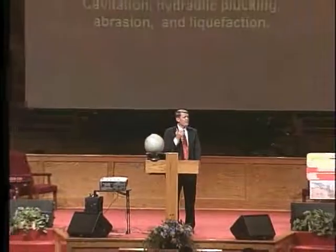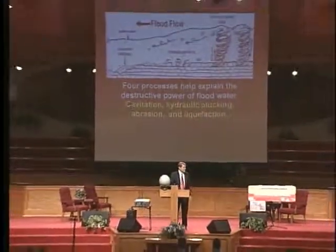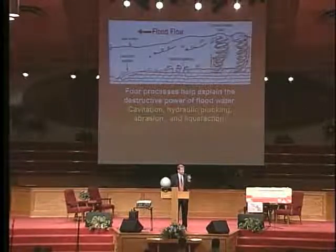There's another phenomenon called hydraulic plucking. In addition to abrasion, moving water in the flood would pick up debris. And it's not just water moving now, it's liquid sandpaper. It's got gravel and rocks and mud and tree stumps and stuff in it. It's going to erode right through solid rock. It's going to abrade its way through rock.